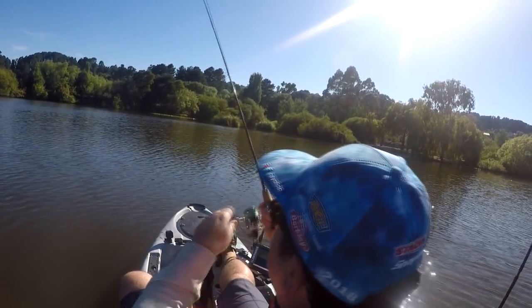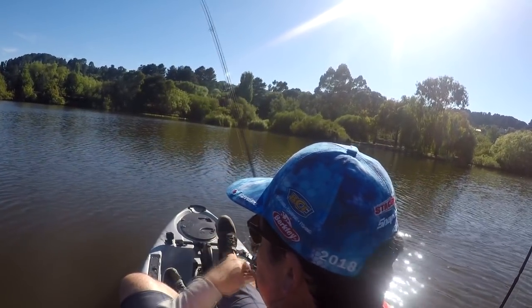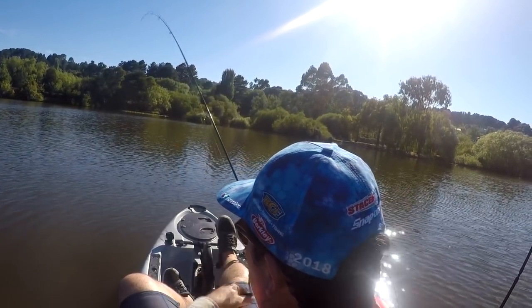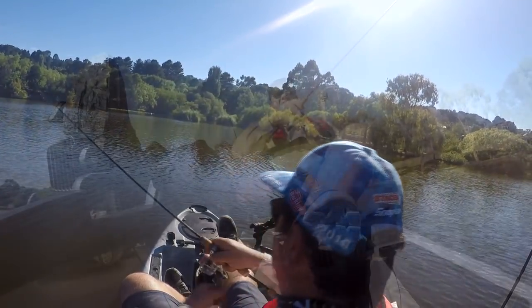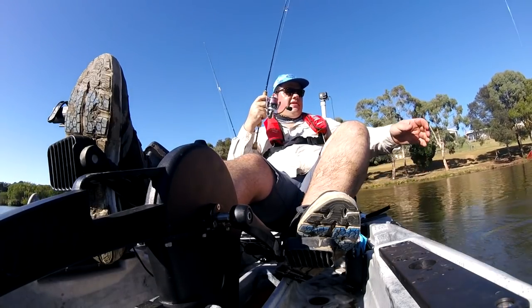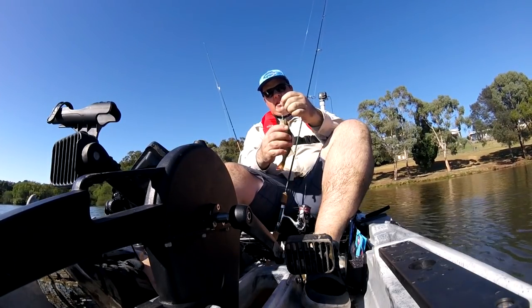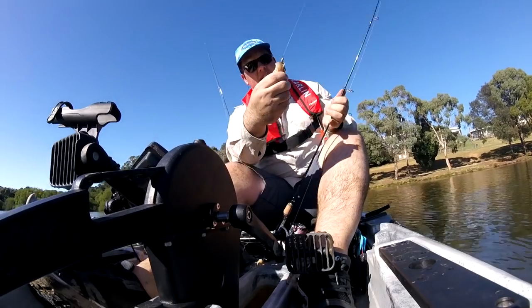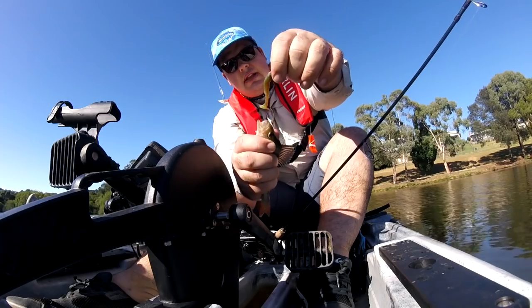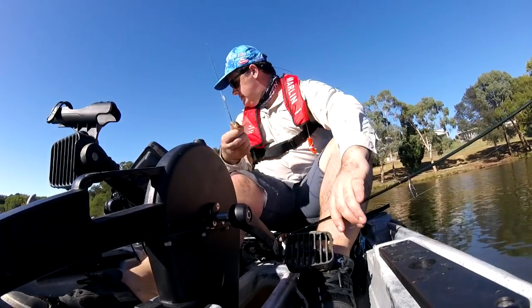Yeah, right below me, a big school. Yeah, got him. Hey! On the perch farm. Bending the rod makes it look a lot more impressive than it is. He wanted that perch farm, there's no question about that. You! Monster!